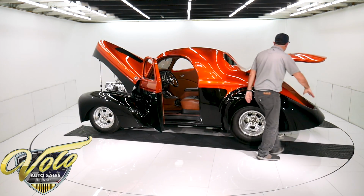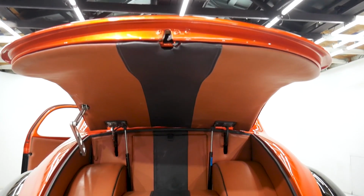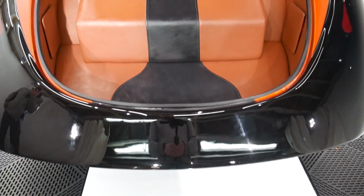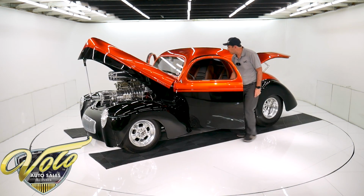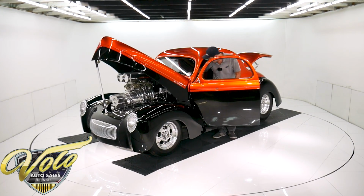So the whole trunk compartment is boxed and upholstered just like the interior. It's got black piping. Even the bottom of the trunk lid is done. The fuel cell's in here, so you put gas by opening the trunk. I just noticed the same details are right in the door jambs. Probably thinking, shut up, Jay, I want to hear it. So here we go.